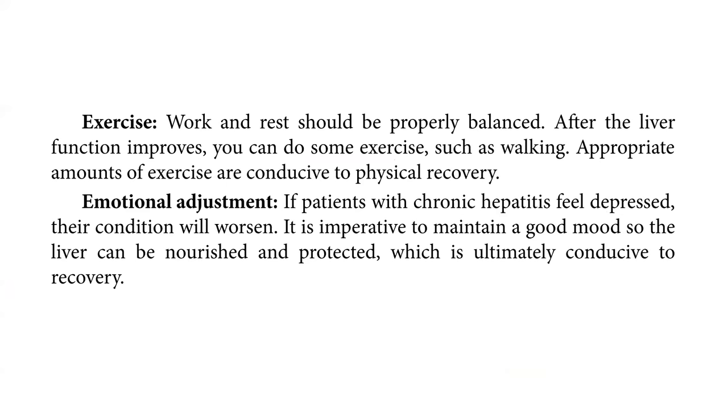Exercise. Work and rest should be properly balanced. After the liver function improves, you can do some exercise, such as walking. Appropriate amounts of exercise are conducive to physical recovery.